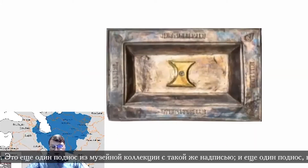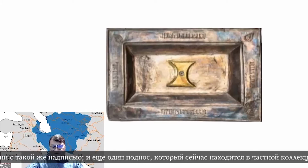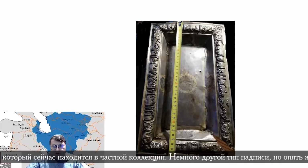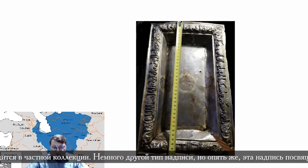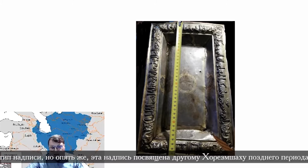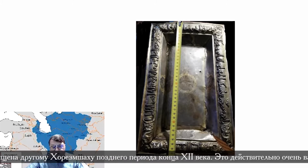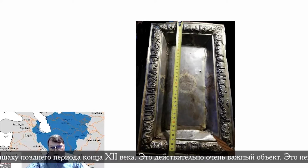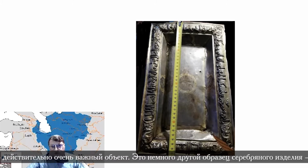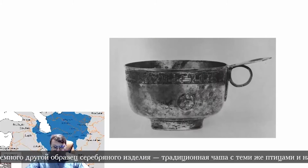This is another tray, again from a museum collection, with the same type of inscription. And another tray, which is in a private collection at the moment, with a slightly different type of inscription, but again, this inscription is dedicated to another Khwarezm Shah of the later period, of the late 12th century. And these are very important objects indeed.